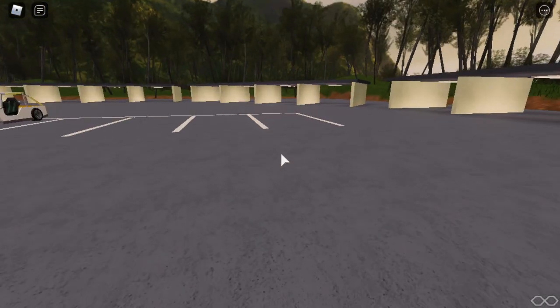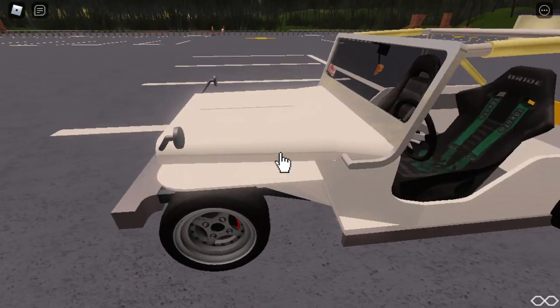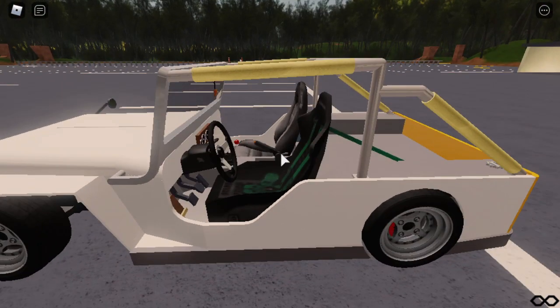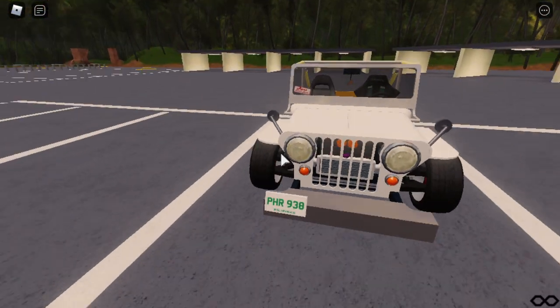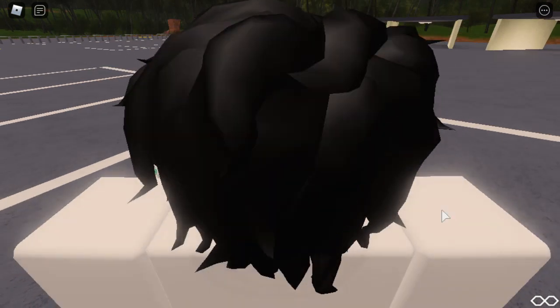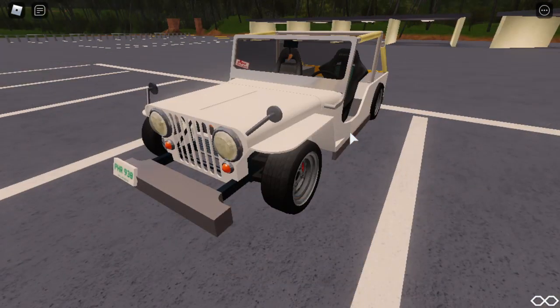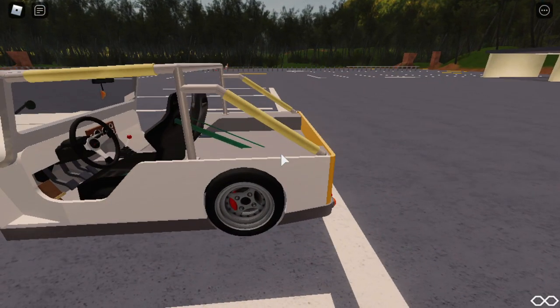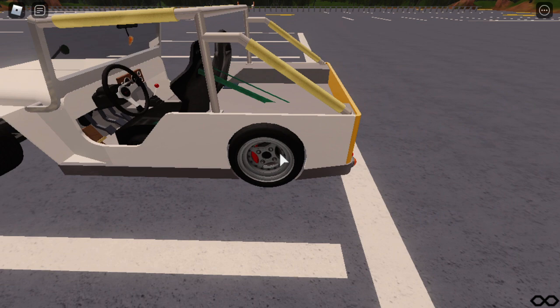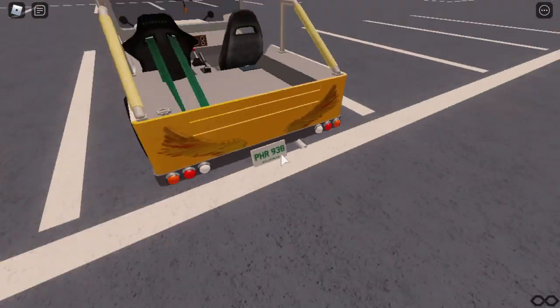Hello, today I'm going to be showing you this. This is my racing Jeep. I call this the Yellowback, and it's one of my oldest, if not longest used slot car in the RTC. Now a lot of people recognize me for this, and I'm not going to blame them. This is a Jeep I mostly use for racing.